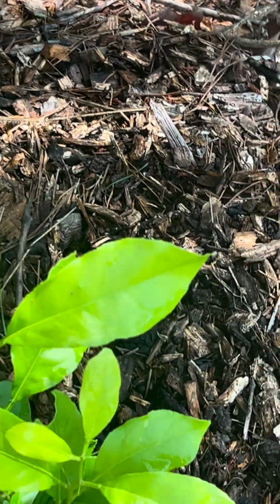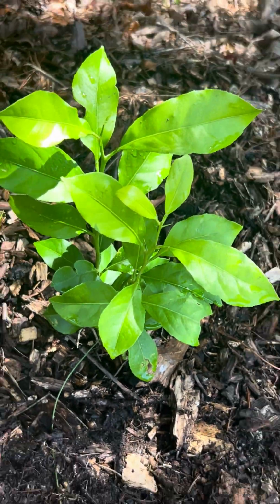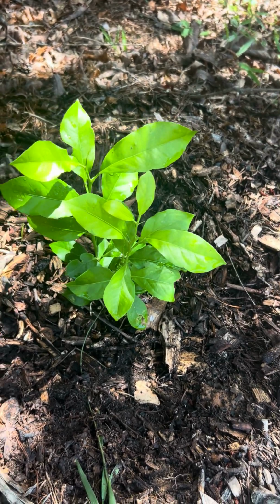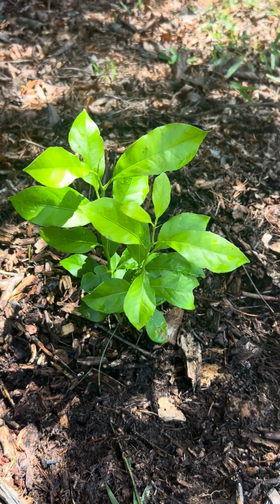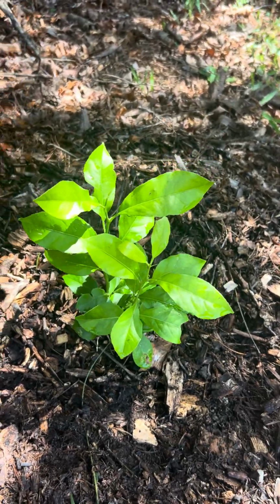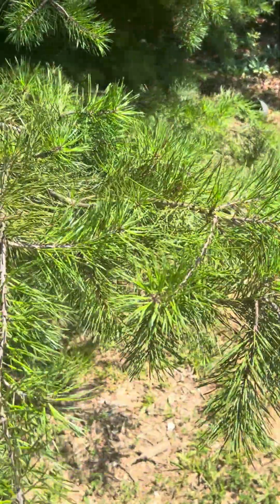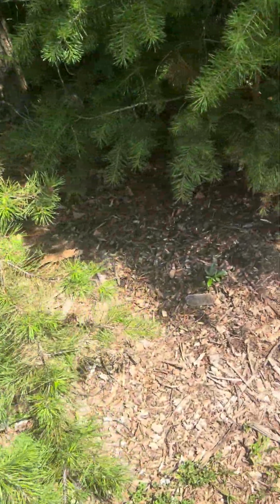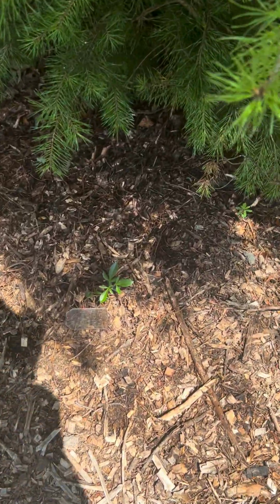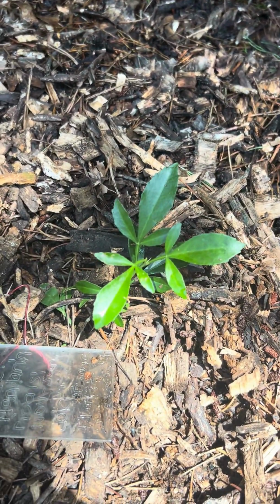Here is the second lemon tree that I started from seed that I was sure had died back this winter, but look how well, oh, sorry y'all, I've got a cup of water in one hand and trying to film with the other, but look how well that came back after dying back down to the ground this winter. Very pretty, very pretty. And I don't know what variety that is, but the lemon that I ate to plant that seed from was a nice sour Eureka.